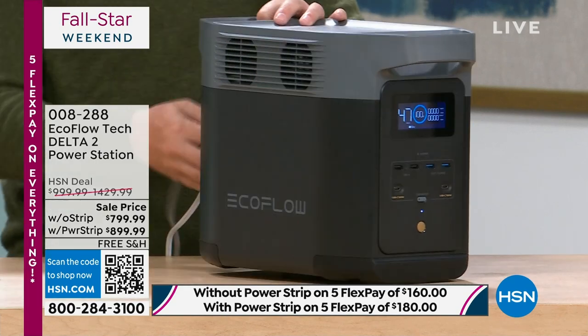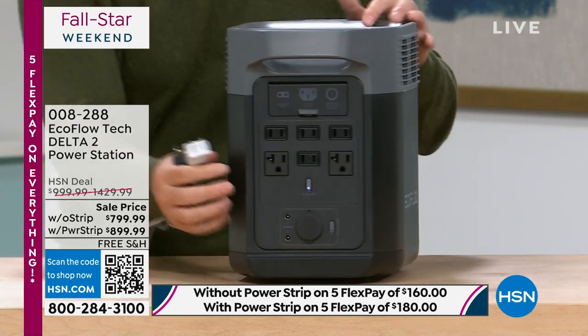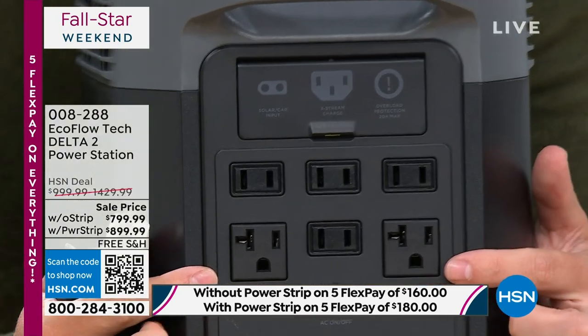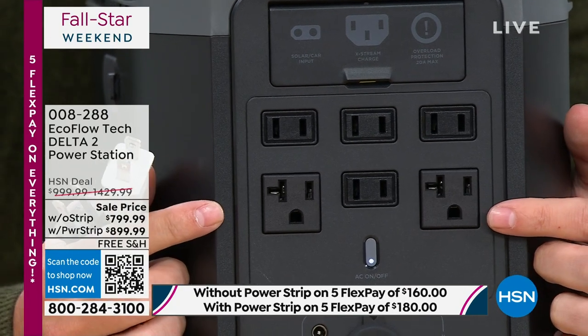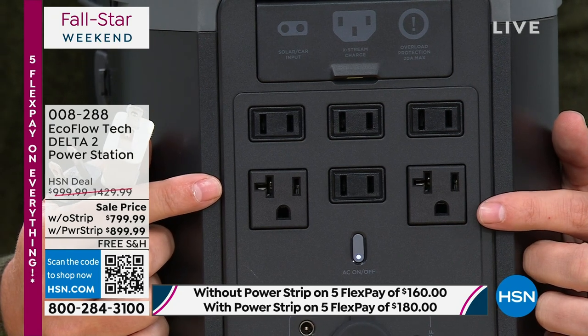And then really quickly, I want to show the back, because I know we've got a storm that's about to be brewing here in the studio. In the back, this is where we're plugging in all of our other devices. Now, this is the big stuff. This is the big upgrade. This is the thing that I really need to tell you. This is the Delta 2. We originally launched the Delta here at HSN. This is the newest version, the Delta 2.